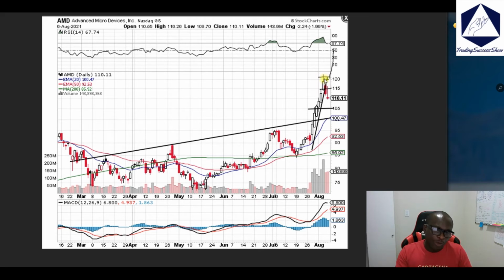So I took my put position and made some tendies around this area. I'm expecting that if price fails 110, the next level on AMD is going to be 105.